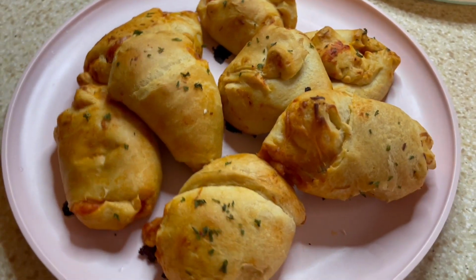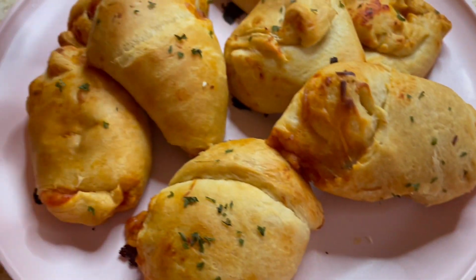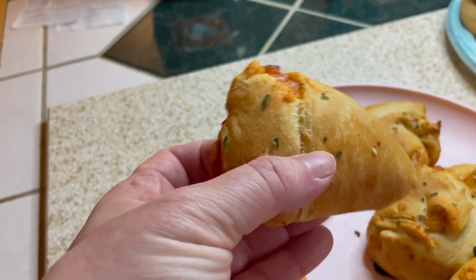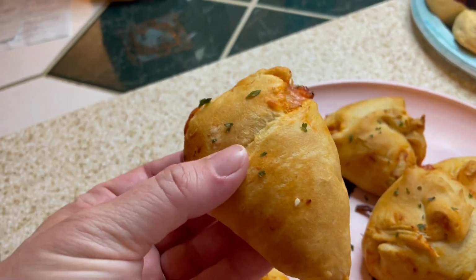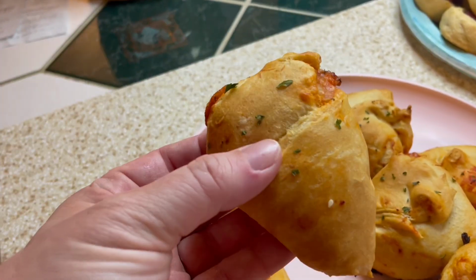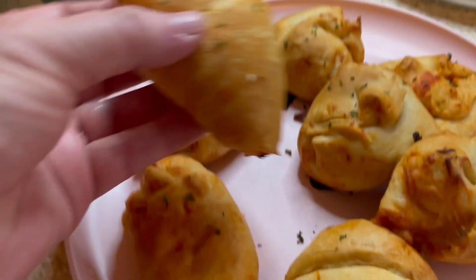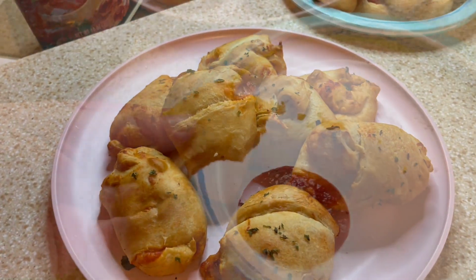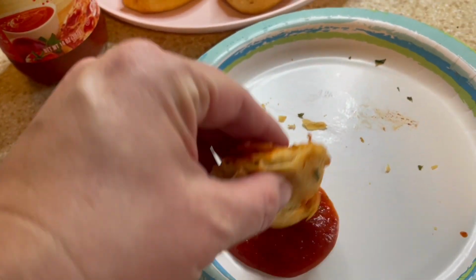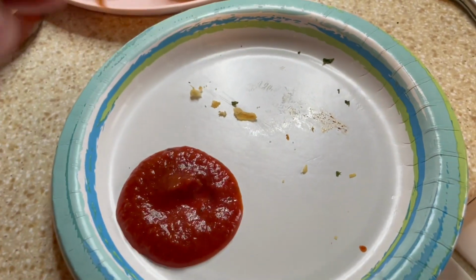And finally, here are those pizza bombs. They actually turned out rather pretty. You can see them here, and they are just filled with pizza sauce, mozzarella, Slim Jim pepperonis, and this is just amazing. Let me cut into one so you can see. Here's this pizza bomb. I'm gonna dip it in some of the marinara or the pizza sauce. Oh my gosh.